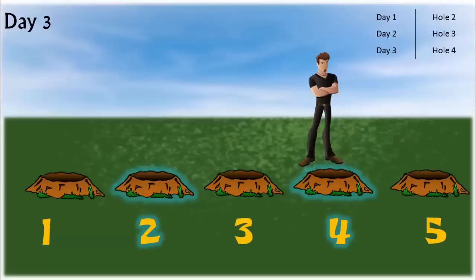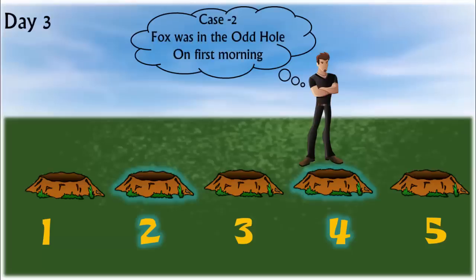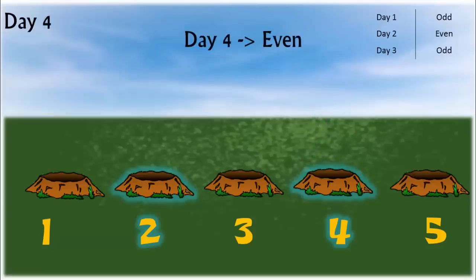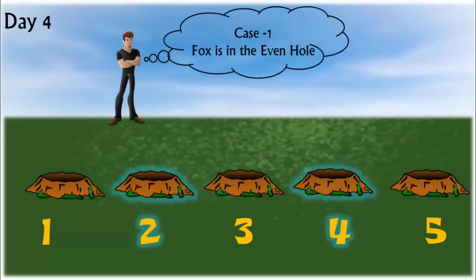But if you don't get the fox in hole 4 on day 3, then you can conclude that your assumption of the fox being in an even hole on the first morning was wrong. So here comes case 2, which is the fact that on the first morning the fox was in an odd numbered hole, that is 1, 3 or 5. If on day 1 the fox was in an odd hole, then on day 2 it moved to an even hole. On day 3, it moved to an odd hole. And today is day 4, so it must be in an even hole, which is the equivalent situation of case 1. But this time, it's not an assumption, it's a fact that the fox is in an even hole.